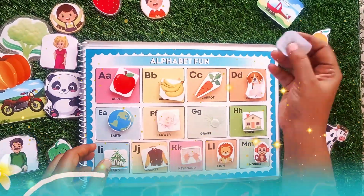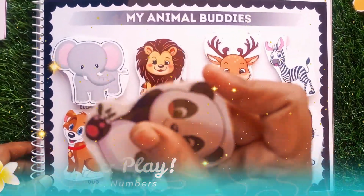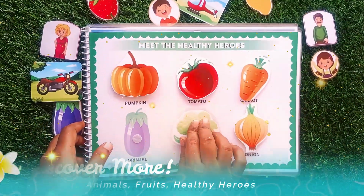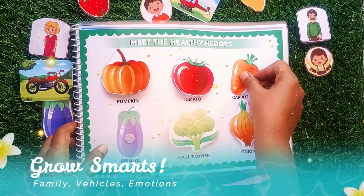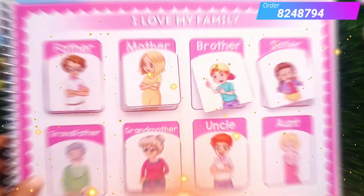Watch your little one explore shapes, colors, and numbers to ignite imagination and math skills. Discover the alphabet, meet animal buddies, juicy fruits, and healthy heroes, fostering healthy habits. Zoom into vehicles, share family moments, or learn feelings through play that builds emotional smarts.